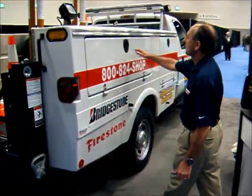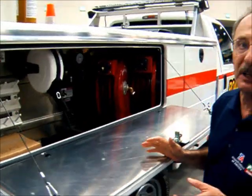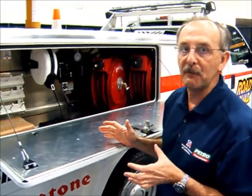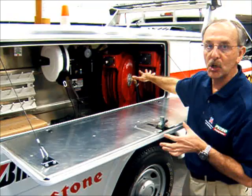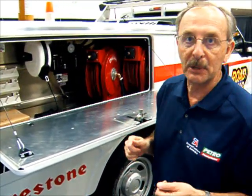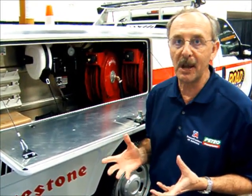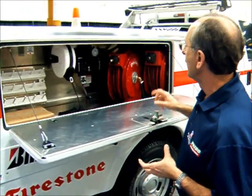Okay, so as we move around the vehicle again, you can see everything's been designed specifically to be an efficient and safe repair. So in here we have two air compressor hoses on reels that retract, again 50 feet each. Our techs told us the ones we were originally stocking were too short. They needed to go all the way around to the trailers and that sort of thing.